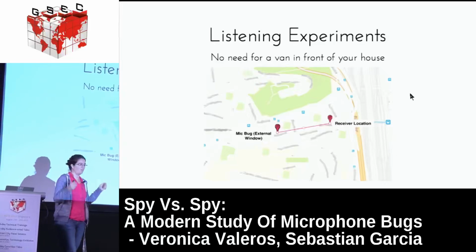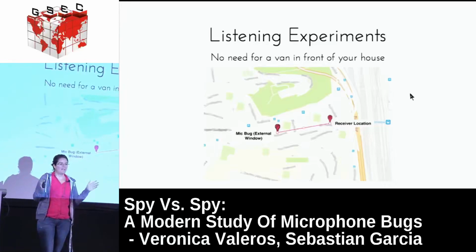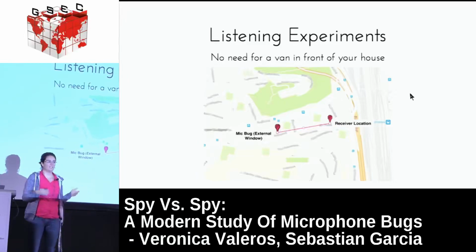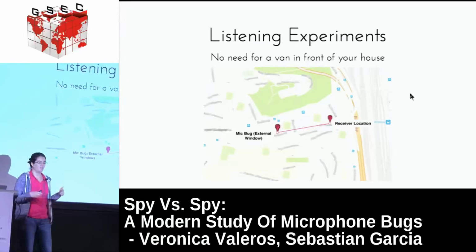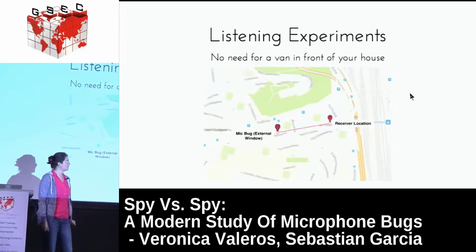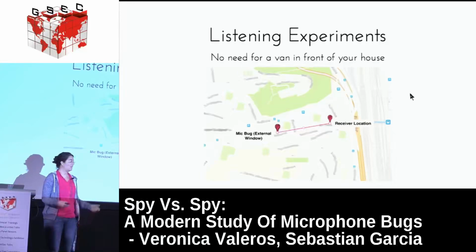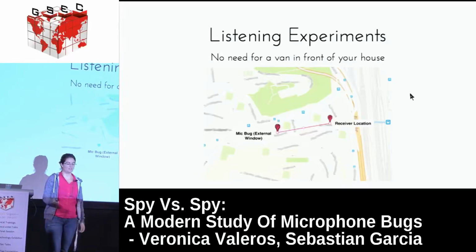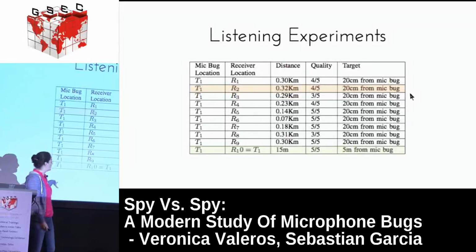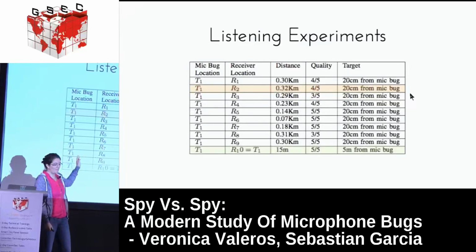So this means that if you have a cleaning or repairs van in front of your home, well, that's fine, but it's not needed, right? They can be 2-3 blocks away with good equipment, and that would be perfectly okay. Another thing that we learn in the movies, right? Yes, they are looking for the van in front of the house. No, that's not true. Or maybe there is one, but they don't need it. So here we have a documented experiment. We did several of these. In this case, we set the mic bag location fixed.